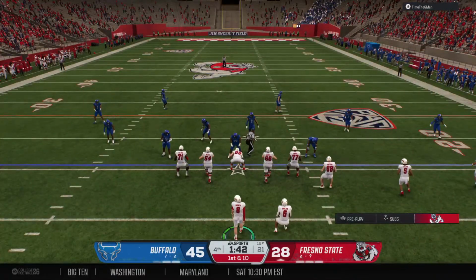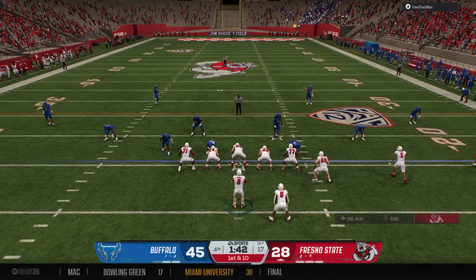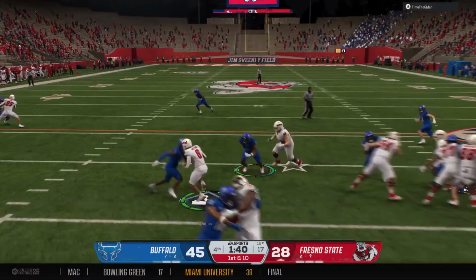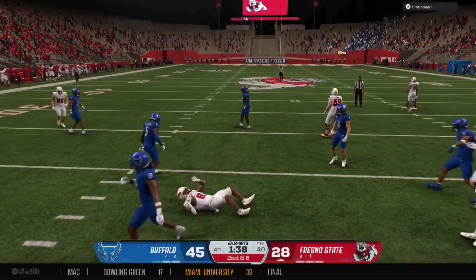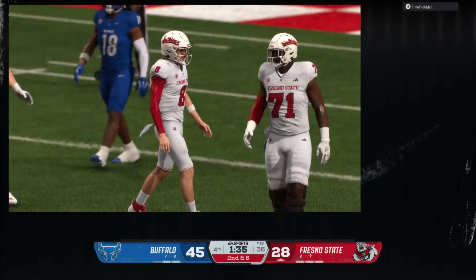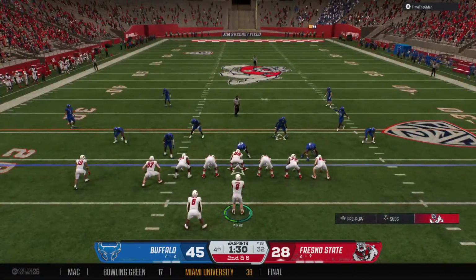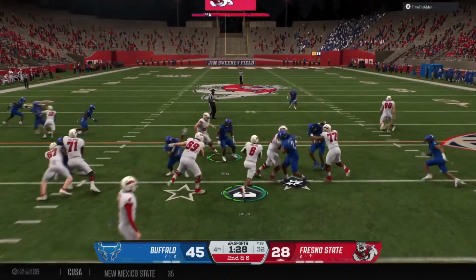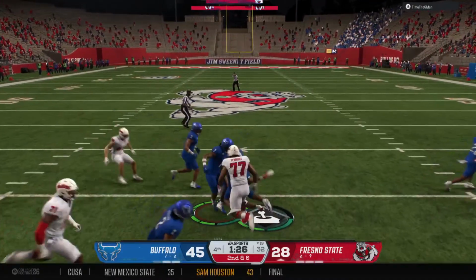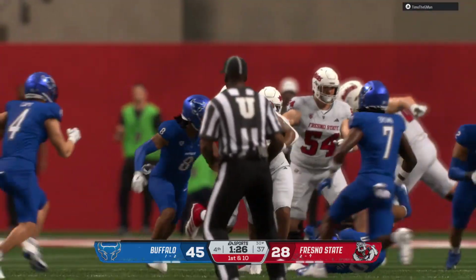We'll see what they can do on this drive that starts at the 16-yard line. Leaves it with the running back. You'll take 4 yards on first down every time, 2nd and 6. From the gun, they'll try to impose their will. Makes the tackle at the 30 after he picked up 10.